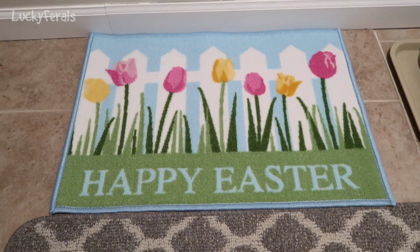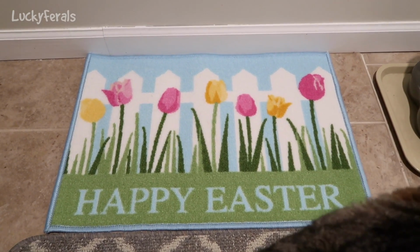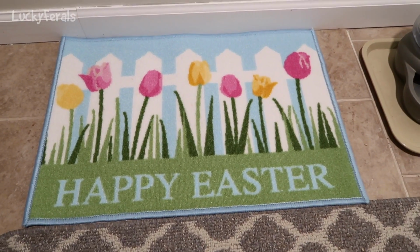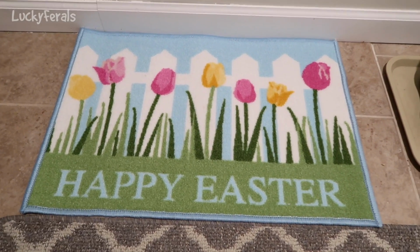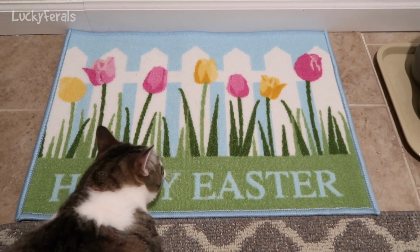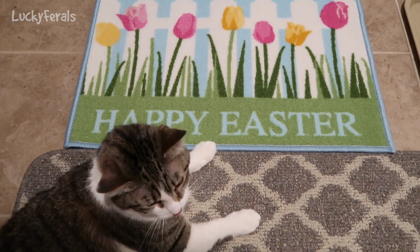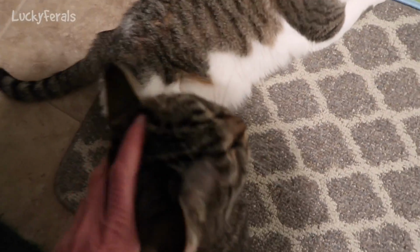Okay, and since they are now eating on their Easter platters, I'm going to give them their Easter rug, or their Easter placemat. This is a little rug that I got at Christmas Tree Shop. Again, you have to get it when you see it because they sell out really fast. And I thought this was a cute one. And yeah, looks like Stella likes it. Hello, Stella, you look so pretty near the flowers. Oh, Simba's rubbing up all against my legs.